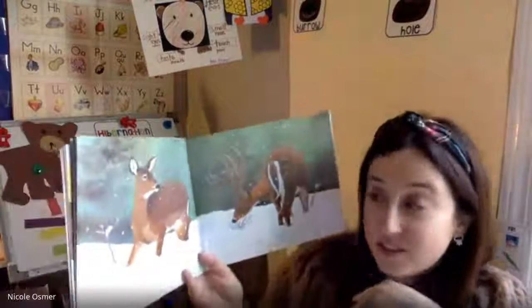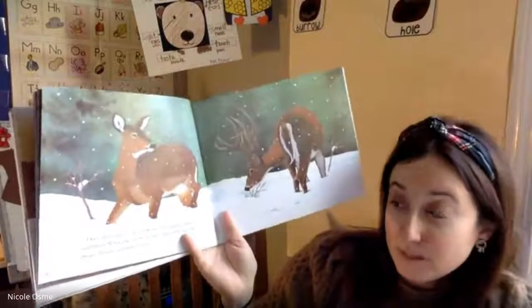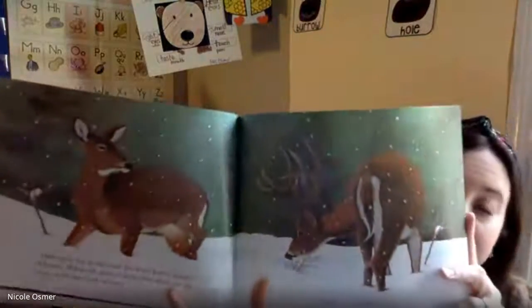Deer must dig in the snow for dried leaves, plants, and moss. When the snow is deep, they eat the twigs, buds, and bark off trees. So they adapt. They don't migrate and they don't hibernate. They stay through the winter.